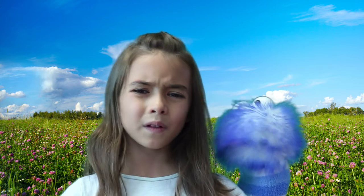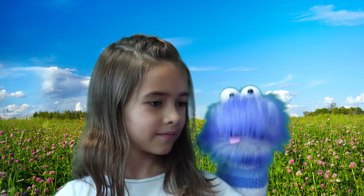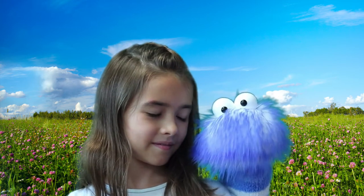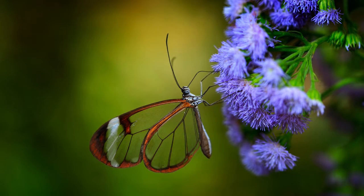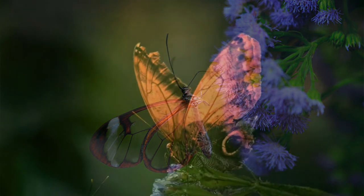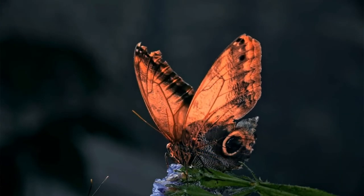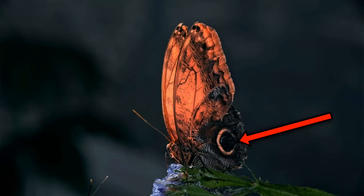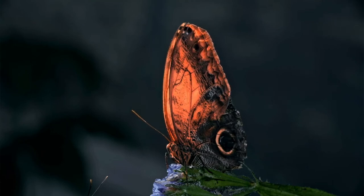So, how do butterflies protect themselves? That's actually a good question, Quinn. Actually, one of the best ways is by using their wings. That's right, Gus. Besides using them to fly away from things that are trying to harm them, butterflies have wings that can camouflage them in their surroundings. Some butterflies use what are called eye spots. And these eye spots are located on their wings in all different areas and sides. These also protect them from predators.